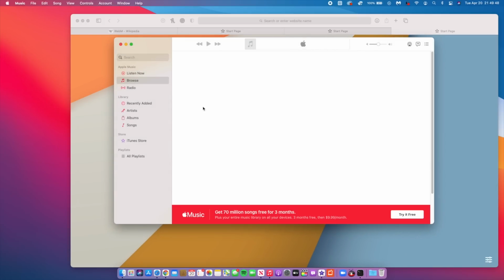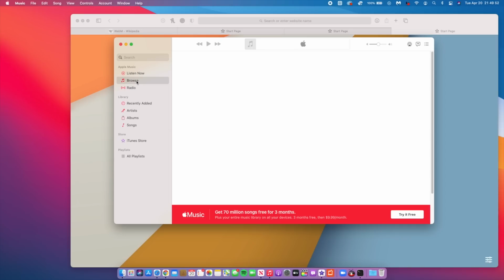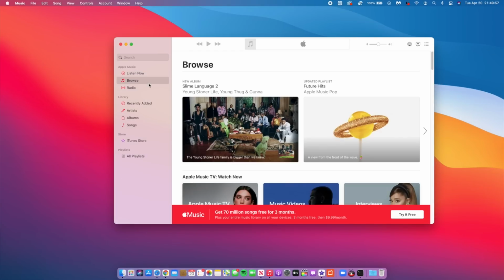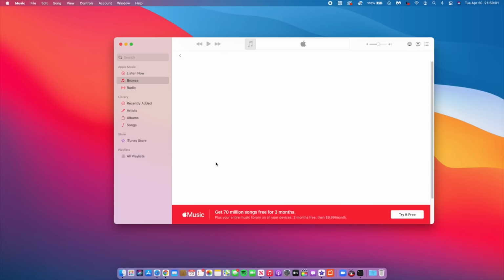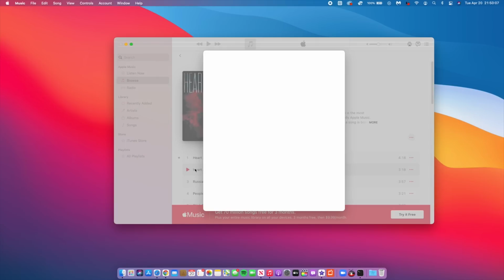Let's go to the browse section and I'll show you some of the things you can see. You can share lyrics or play a song to see the lyrics here, and once you play a song that has lyrics, you can share the lyrics either in messages, on WhatsApp, or on any platform that you would like.